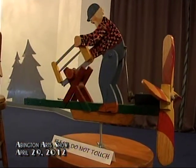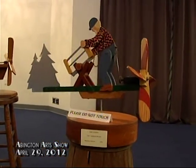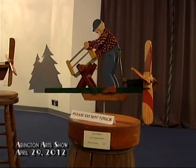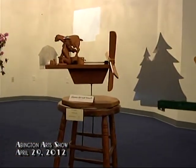All right, these whirligigs were done by Cliff Colby. This one is called Dock Sawing Wood. It's done in wood and metal. And the one next to it is Milking Time.